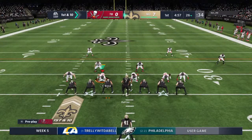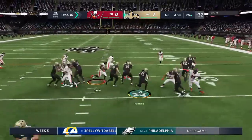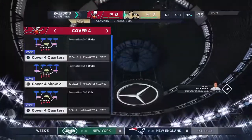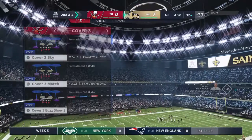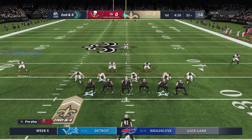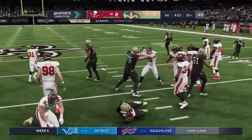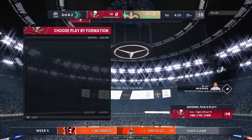Getting set for their next drive, the New Orleans offense. They've got a 7-0 lead in the football as well as they start out 1st and 10. And he'll push his way forward to about the 32. He'll get a nice chunk there on the 1st down run, and it's 2nd and 4. A 6-yard pickup brings up 2nd and 4. On the ground, this is Kamara, and tackled down after a gain of 3. Leaves him with 1 yard to go on 3rd down.